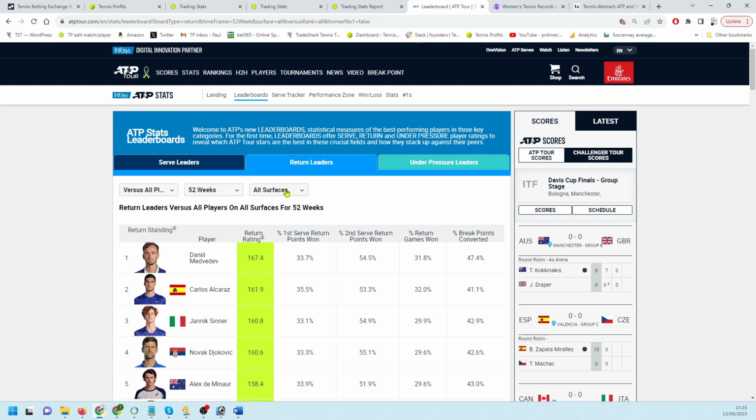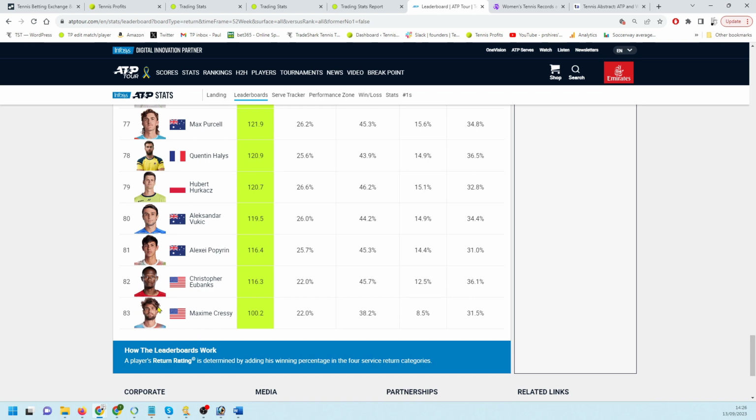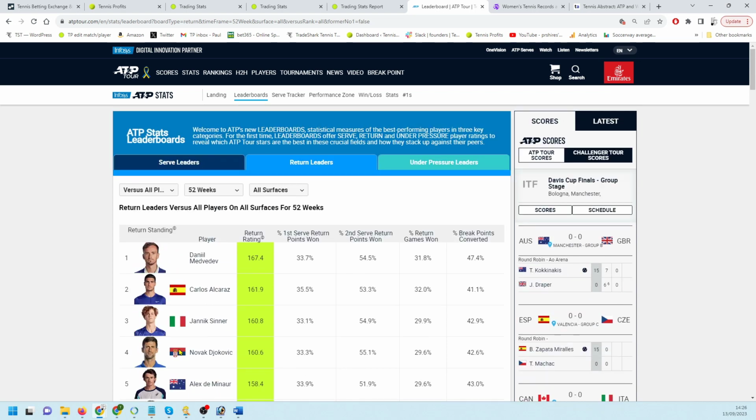And you can break that down by surface. Let's have a look at return stats. How many of those does it give? Is it the top 83 players? I don't know. Quite possibly.